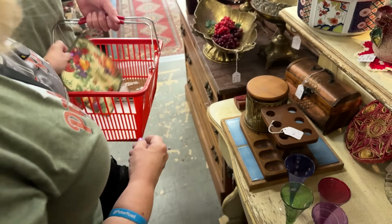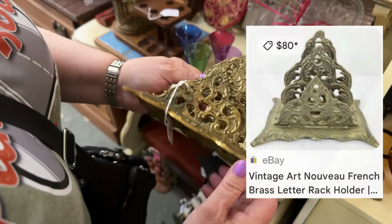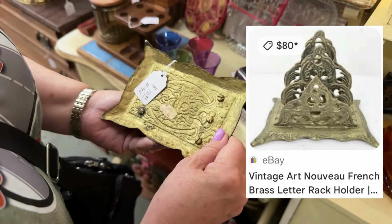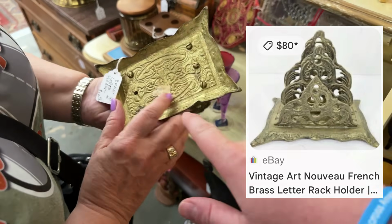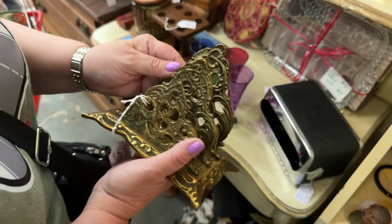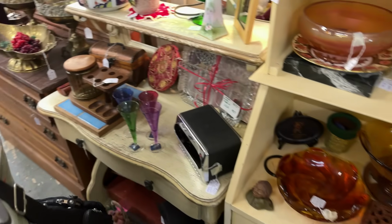Love Harrods, so I will always pick that up. And then look at this really heavy, nice brass. This is very vintage brass letter holder for a desk. What does the sticker on the bottom say there? Made in Korea. Look at that. That is an older piece, so we're going to pick that up too. Very nice. All right, let's keep going here.